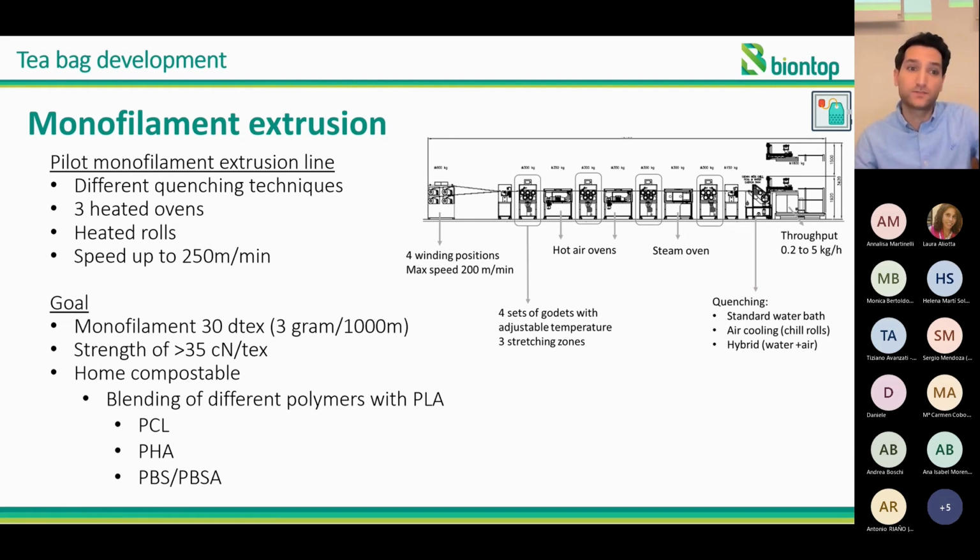The goal now, however, we got some properties that we need to reach from our project partner Siyun, that is currently making PLA-based woven tea bags, but of course for them it would also be very interesting to make it home compostable. So we need to make a very fine monofilament yarn, 3 grams for 1 kilometer of yarn, a strength of 35 centimeters per tex, and most importantly, home compostable.